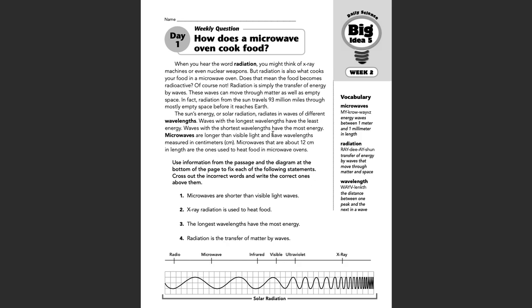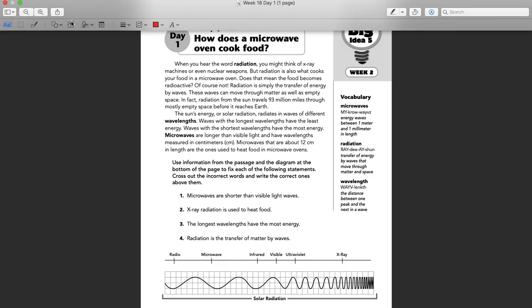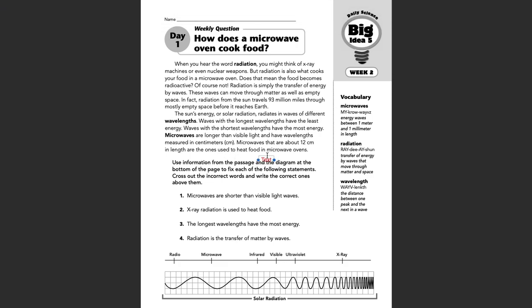Okay, so number one, it says microwaves are shorter than visible light waves. I think I read through that in the passage. Looks like towards the bottom, it says microwaves are longer than visible light and have wavelengths measured in centimeters. So we would cross out shorter, and we would replace that with longer.